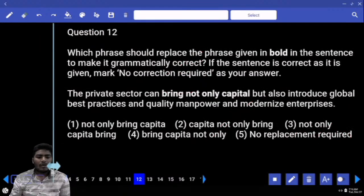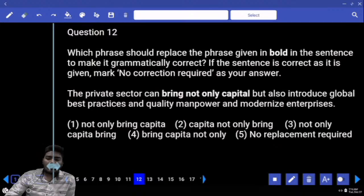Move to 12. Private sector can bring not only capital but also introduce global best practices and quality manpower and modernize enterprises. Tell me the answer.